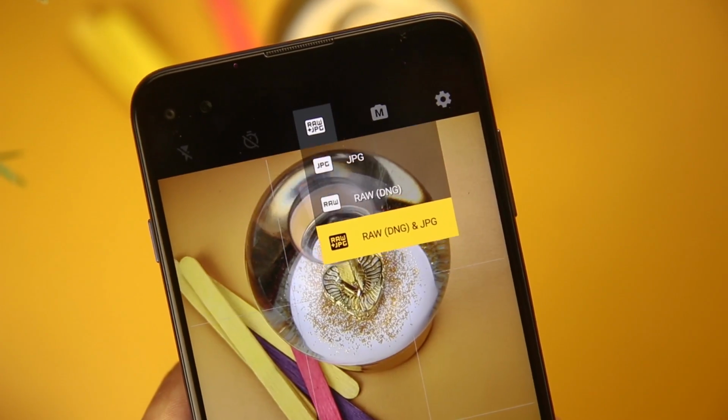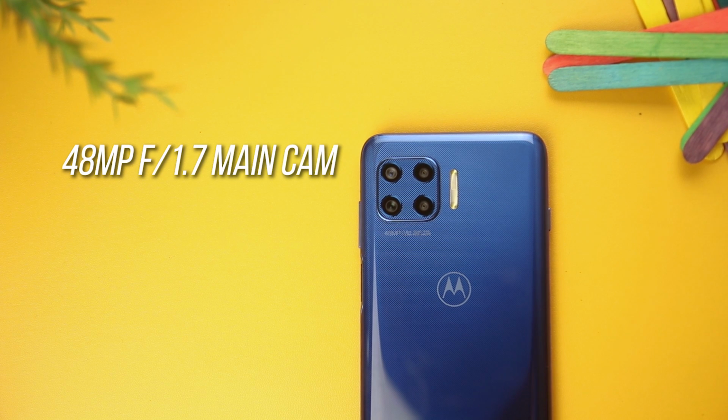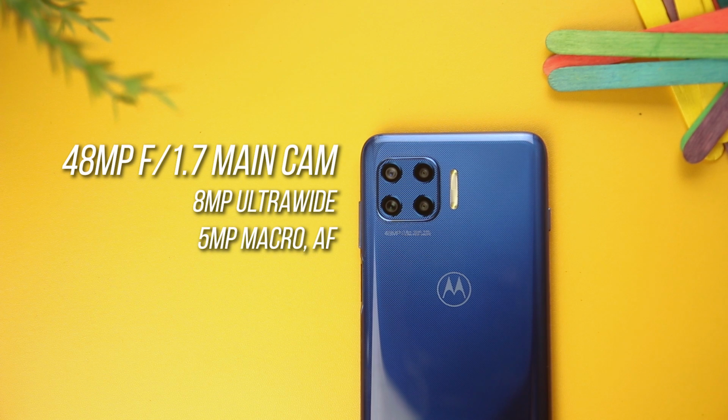The camera quality and features of the Moto G 5G Plus are no joke. The rear consists of a 48MP f1.7 main cam, 8MP ultra-wide, 5MP macro with autofocus, and a 2MP depth sensor.